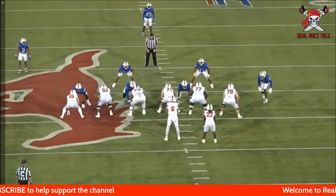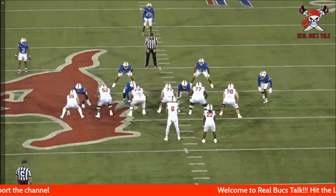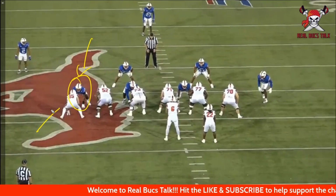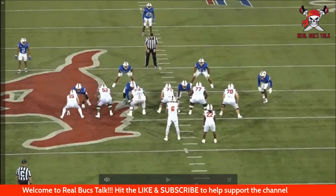We're going to continue our coverage of the Buccaneers draft picks, and we're going to start this video with the Buccaneers' fifth round pick. That's Elijah Roberts. He's going to be an interior defensive lineman for the Bucks.